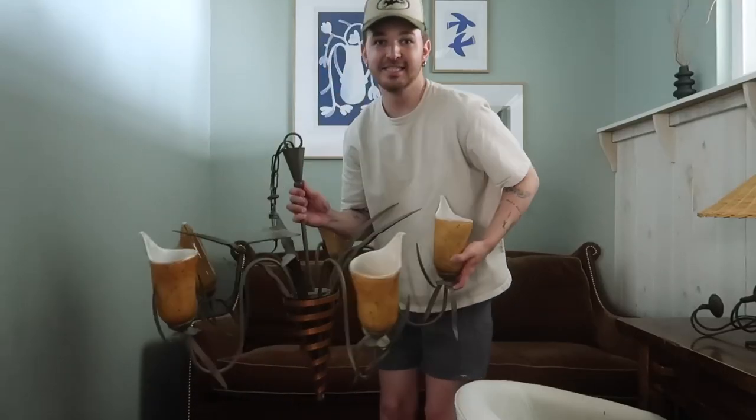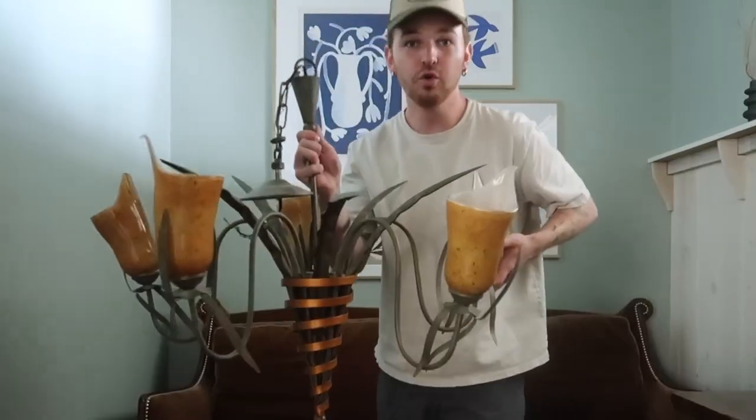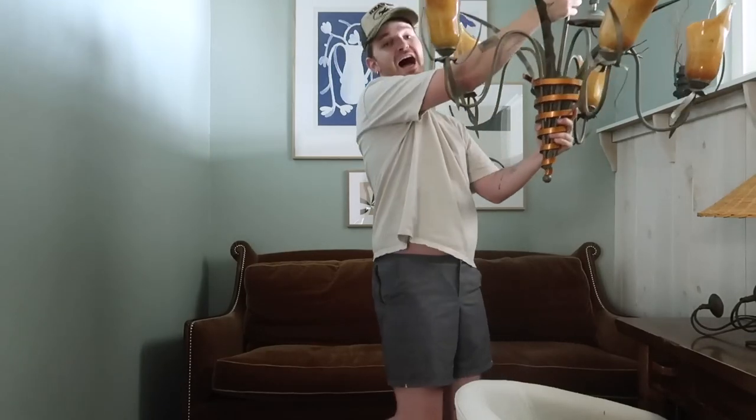This is my $39 light from Facebook. How cool is this? In place of the current can light. And yes, I found out that you can convert a can light into a hanging light, and I'm gonna share with you guys exactly how.